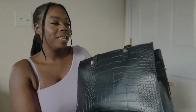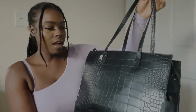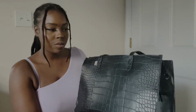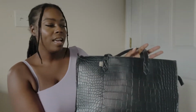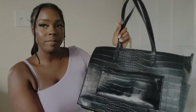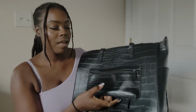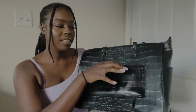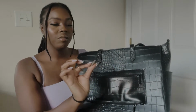So this Beis work tote is not the large that they sell. This is the medium. I did not want the largest one because I just didn't have a need to have a bag that big for my personal use. Of course, I use this for work, and I use this for flying. It's nice to put on the back of your rolling suitcase while you're going through TSA, while you're going to the airport, because most of the time you do need 2 bags as a female. Ooh, there's some change in there.